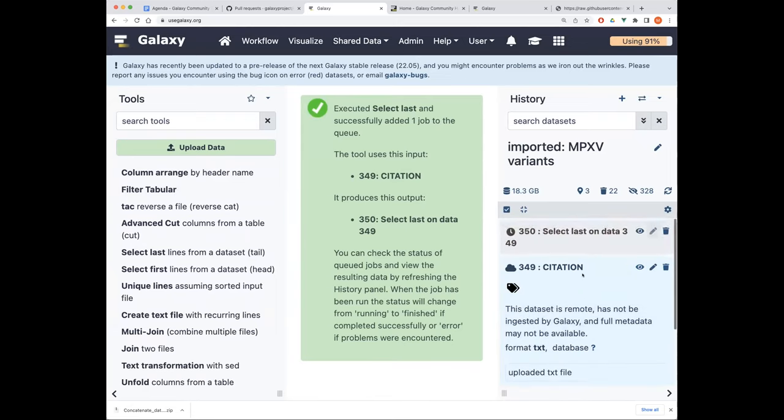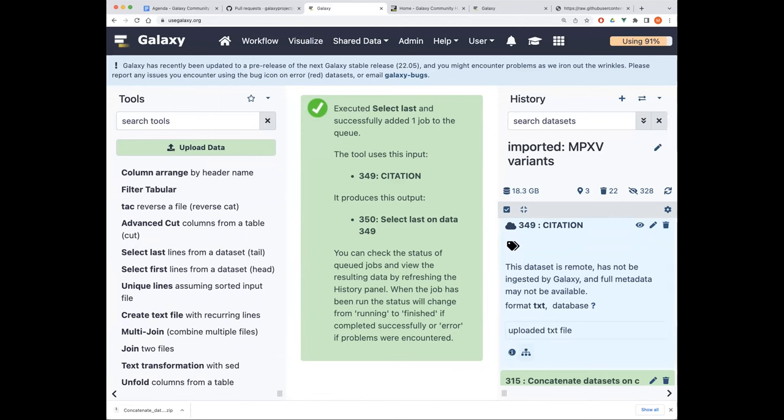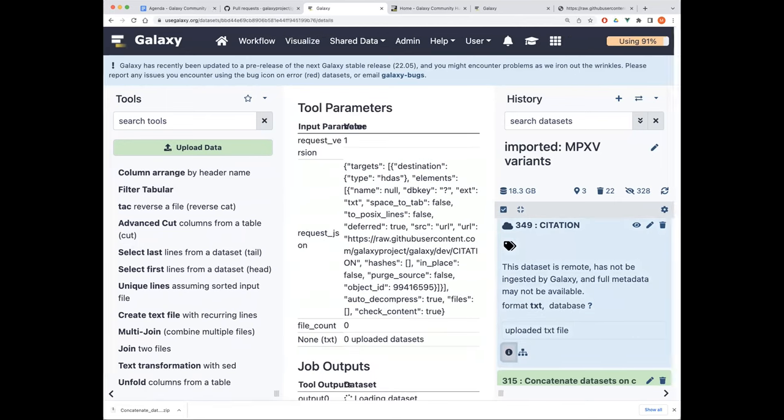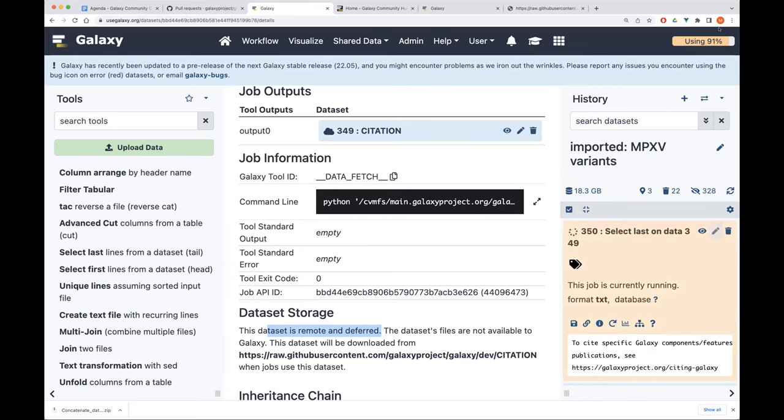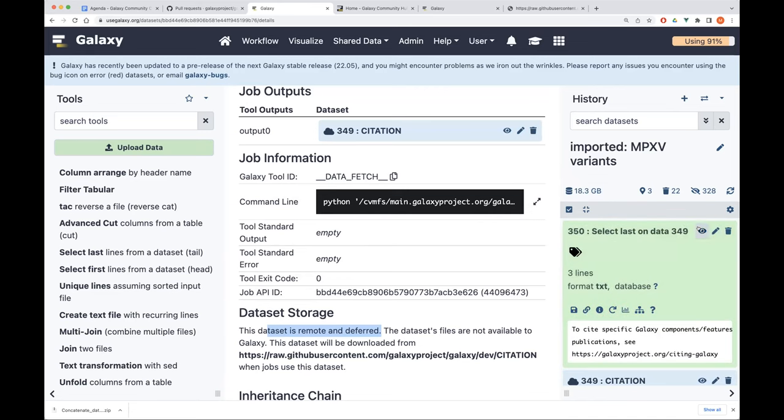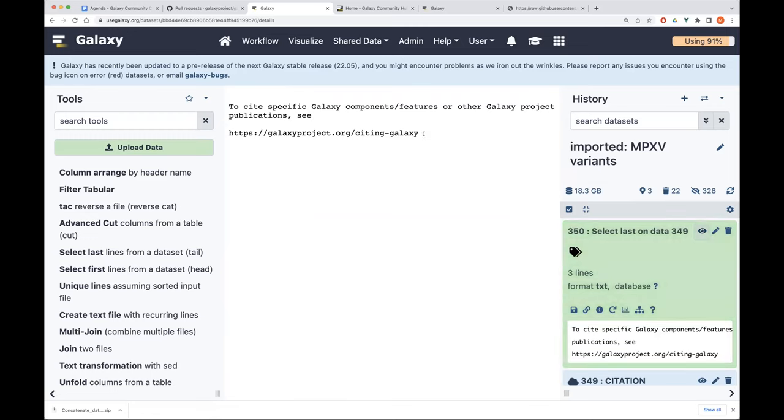So yeah, you see this is the expected thing. The dataset is remote. If you click on the info button, you can also see that the dataset is remote and deferred. So the data is not actually in Galaxy. But here we've cut the last 5 lines, and those are the last 5 lines of our citation file.